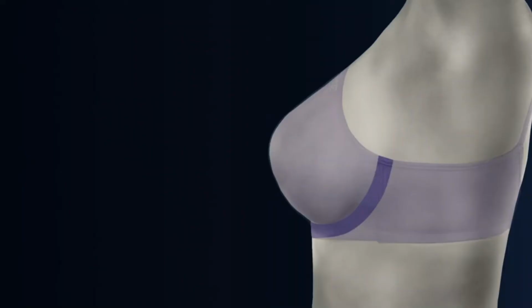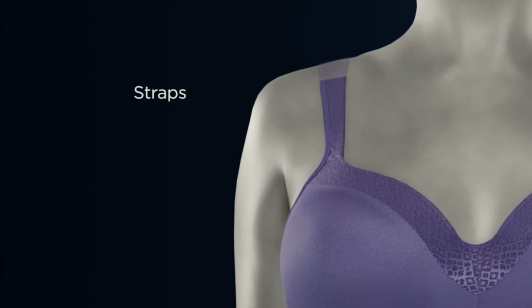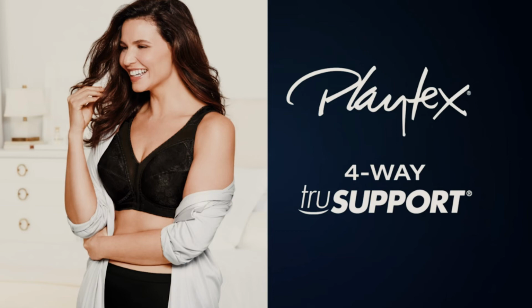Supportive, more accommodating cups mean less spillage and proper hold for the most natural, flattering shape. Comfortable straps with controlled stretch fabric help prevent digging and reduce unwanted bounce while delivering optimal support. And smoothing back bands help to improve a smooth look under clothes and feature a secure hook and eye system for stability without ride-up. Playtex bras with four-way True Support, the ultimate answer to a great fit with real solutions.